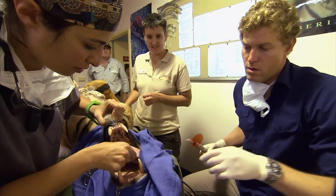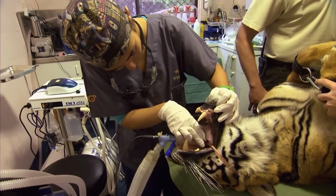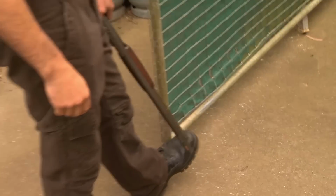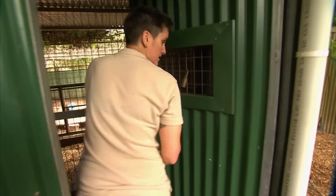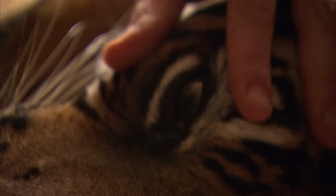It was only when I looked around the group that I realised just how much of a team effort it was. Everyone did their job and did it well, and thankfully Soraya got through it. Yep. She's awesome. Soraya's root canal operation has been a success, but now the big cat has to be moved back to her den. Just move her back towards the table a bit. Still no reflex.